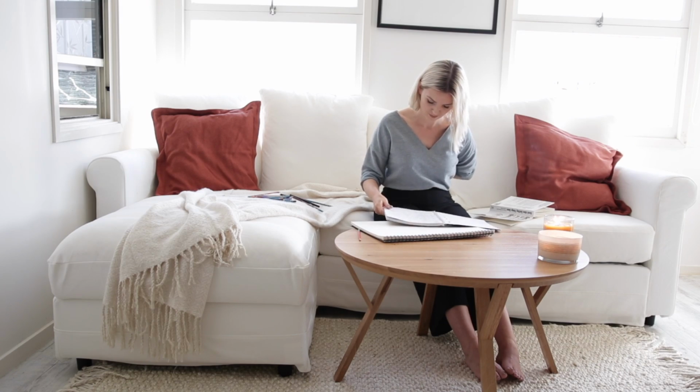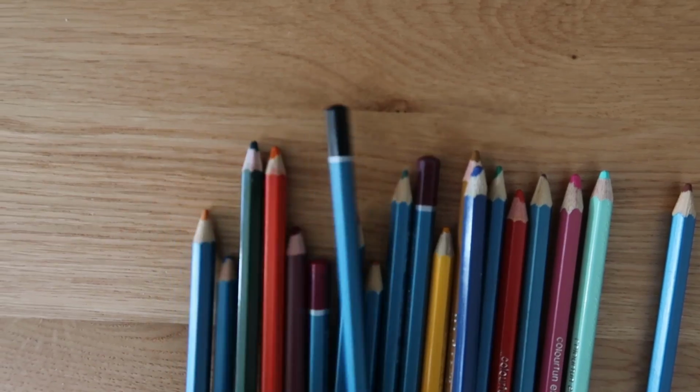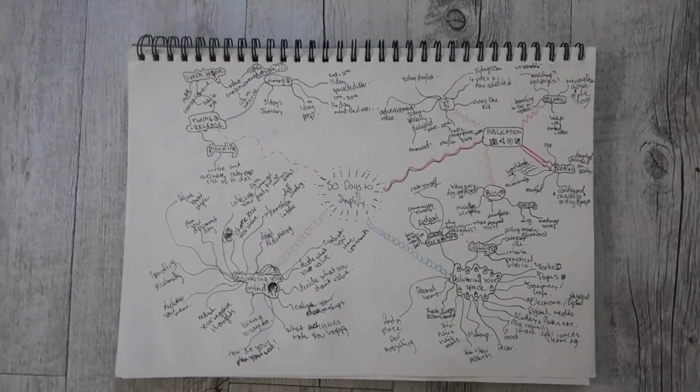So I usually mind map in black pen, to be completely honest. A lot of people mind map using colored pencils because that is kind of the instruction given by the mind map gods, because color can help you to remember things more easily. So sometimes I like to actually go over my branches in color later.